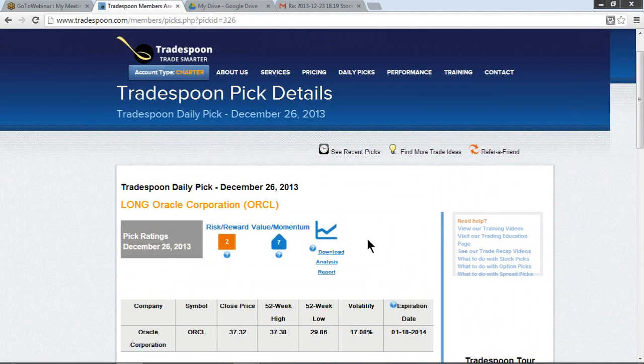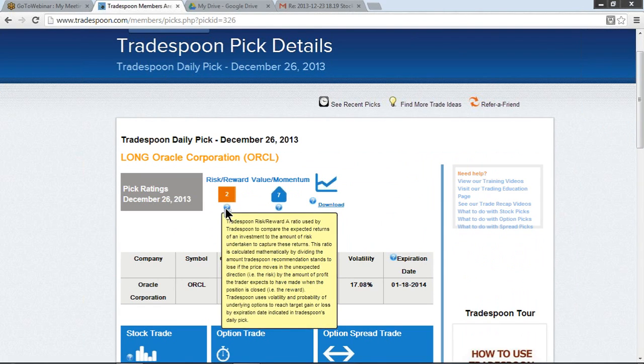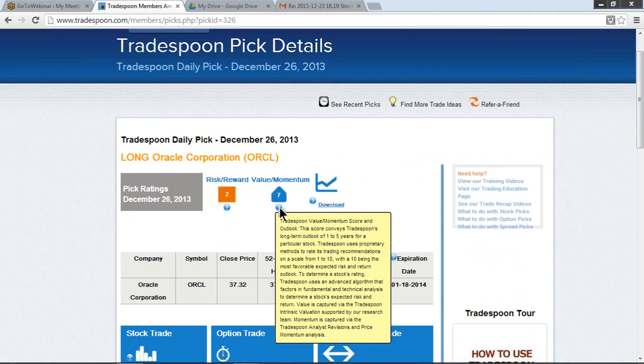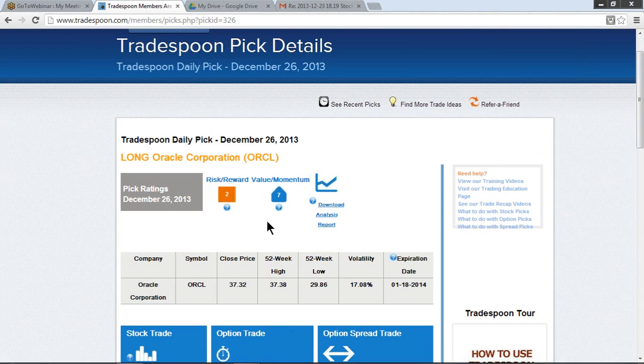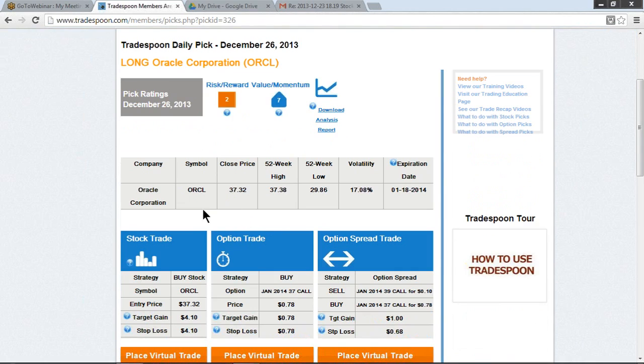First of all, we're looking to go long Oracle, ORCL, and you can see that our proprietary risk reward rating is at 2, so it's on the low end of our calculation, and our value momentum indicator is at a 7, which is on the high end of that 1 through 10 scale. Scrolling down, we look at the stock. Oracle is currently trading right off of its 52-week high, so it's up there pushing on that.